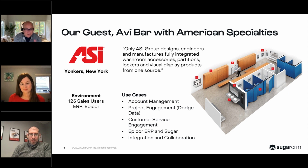I'll let Avi say a couple of words about it, but I put together this slide as I was trying to describe our customer, ASI, and they make industrial, commercial bathroom components, and they make these really cool bathrooms, and that's kind of a nice thing to make bathrooms cool. So they have about 125 users of Sugar. And as Sarah said, they use Epicor as their ERP, and we're going to talk a little bit about how they blend both CRM data and Epicor data for effect and to help their users.